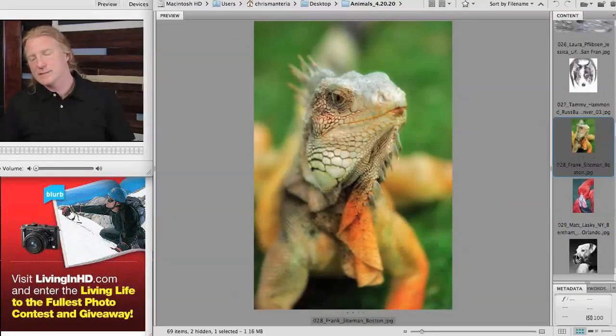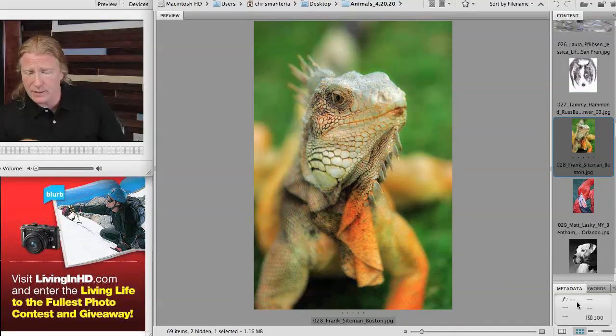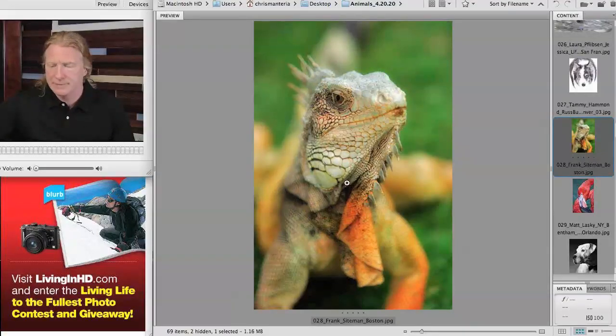This photo was great. This is a photo from Frank Seitman. Frank teaches DPA classes in Boston, and we've got a great lizard here. Beautiful colors. Frank's really given us very shallow depth of field. I don't have the metadata in front of me here, but based on this, I can assume it's like a 2.8 or f2, that sort of thing, just to get in that tight.